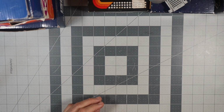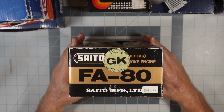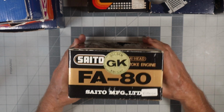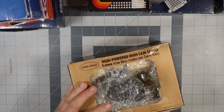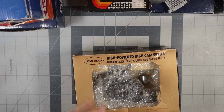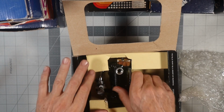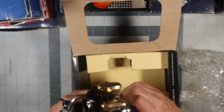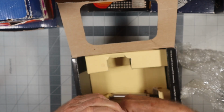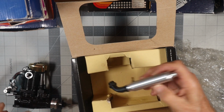Now, to the last two most interesting engines, I believe, and probably the most shocking. I am selling my Saito FA-80 Gold Knight engine. I've got a 65 Gold Knight. I'm going to keep that, and I've got another Saito new in box engine that's the standard. I don't really need nor desire to keep another Gold Knight engine. This one has been run on the channel. Man, it's got some serious compression.